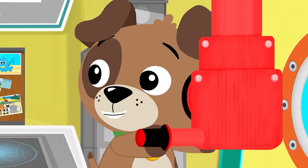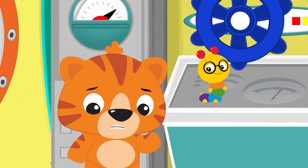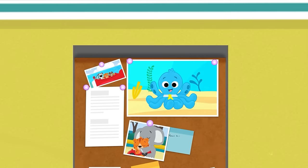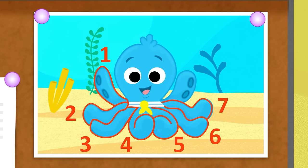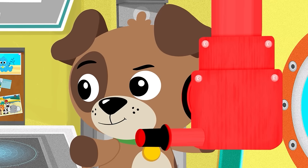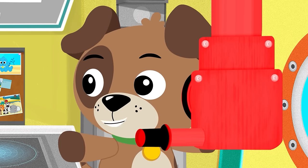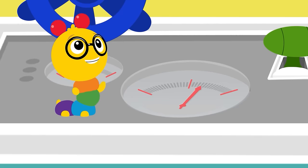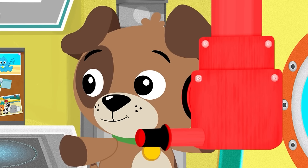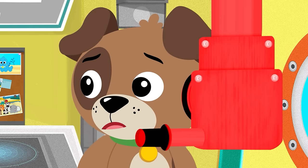Guys, you know how Opus has 8 arms? You mean these? 1, 2, 3, 4, 5, 6, 7, 8 arms that he uses to swim around the ocean? Exactly. Well, I just saw another animal out in the ocean that also has lots of long, wiggly arms. Do you think it's also an octopus? Maybe. Well, maybe not. Is there such a thing as an octopus with lots and lots of arms?